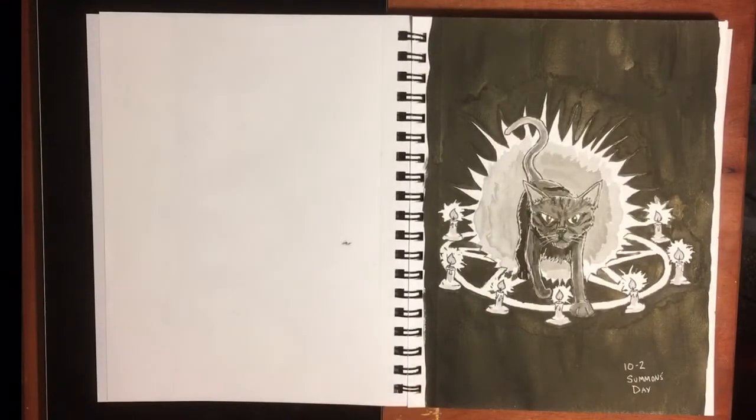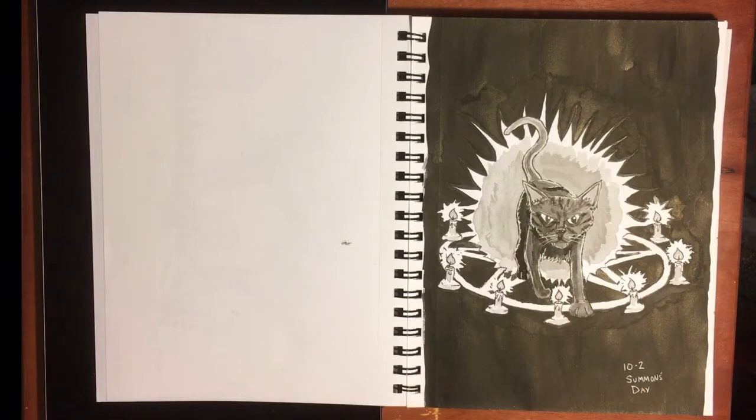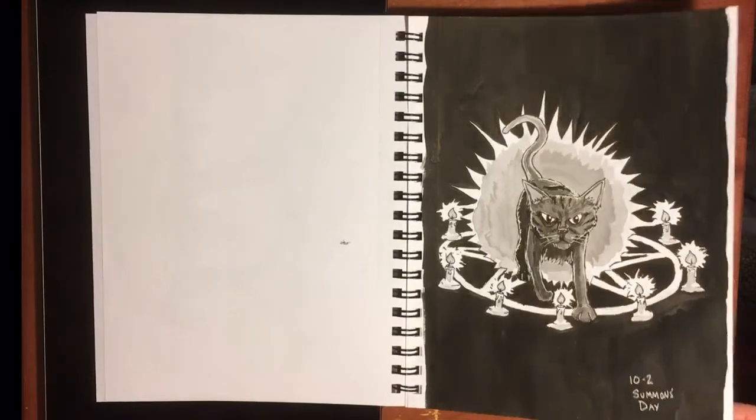Now here is October 2nd, and the cat theme continues. Summons Day was the prompt. And this one I got a little more adventurous. I got some bottled ink, and I believe I used a brush on this one, as well as just some little fine tip ink markers. And then I also have a little ink pen that does white that I used to put in some of the details, some of the stuff on the cat fur here and things like that, just to kind of bring out some of those accents. So that was the second.